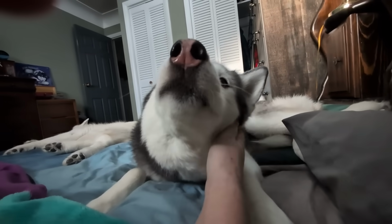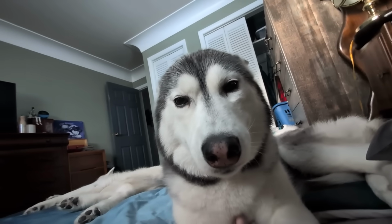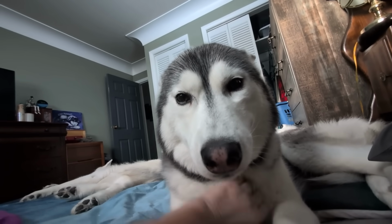First thing every morning, as soon as I open my eyes and wake up, there's Kira right here in my face demanding to be petted. No joke, this happens every single morning. This dog just demands her pet. She will grab you and pull you right in.